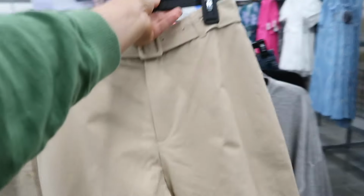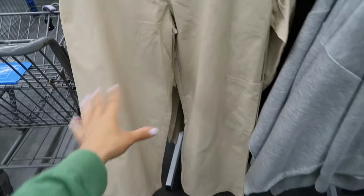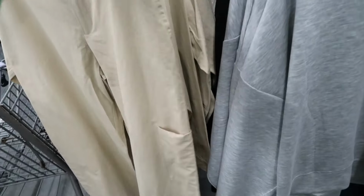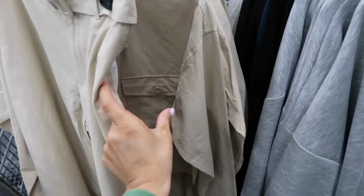And then to match, these have the cargo style pants. These come with a belt, side pocket, flowy wide leg, the little cargo pocket, and no pockets on the back. Also from Scoop, and these are going to be $28.